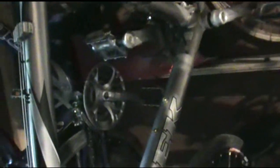This here is a fixed wheel bike. It's a bike that I use for training. Nothing special. Here's a Trek 7300 FX that I ride. And my wife's bike, it's the companion bike to this bike here. It's a Trek as well.